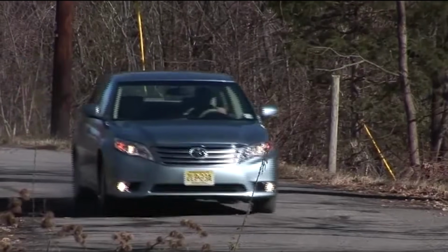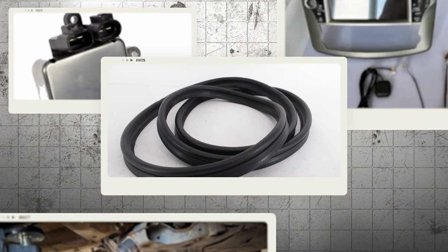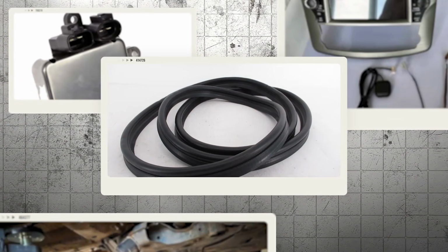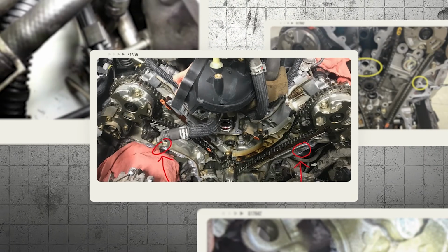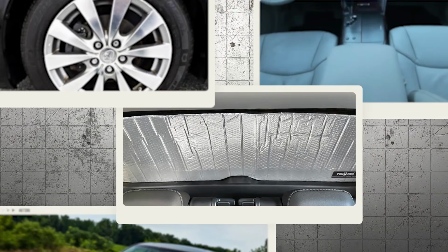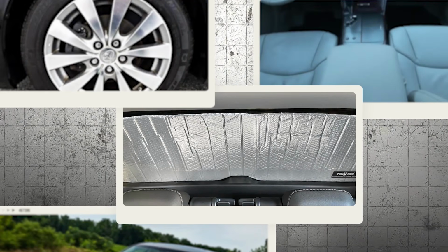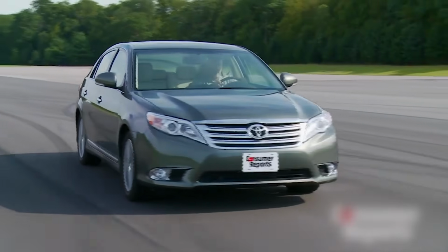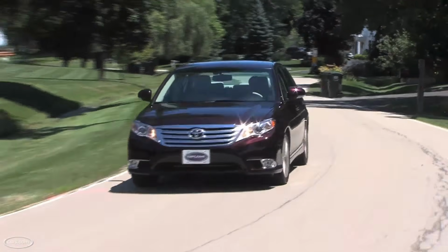Earlier Avalons can still be durable, but age starts adding suspension, cooling, electronic, and rubber seal costs. Inspect water pump seepage, timing cover oil mist, engine mounts, strut noise, transmission behavior, air conditioning, power rear sunshade if equipped, tire quality, and service records. Do not ignore a small coolant smell. On a long-life car, little leaks are how big bills begin.